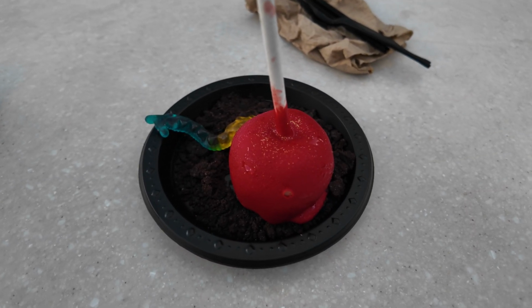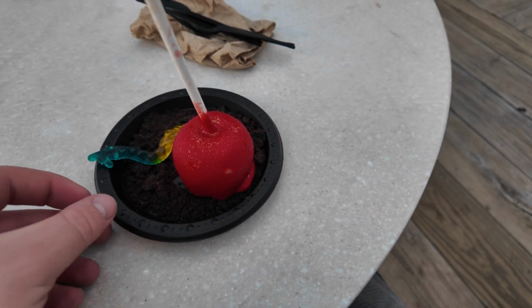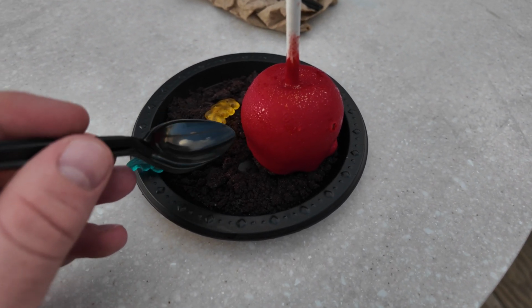So here's a look of it a little closer here. Doesn't look too bad, it's not massive. I've got big hands, so I don't know how to reference this. I guess just a fork. Yeah, not huge, but it's not too small either.